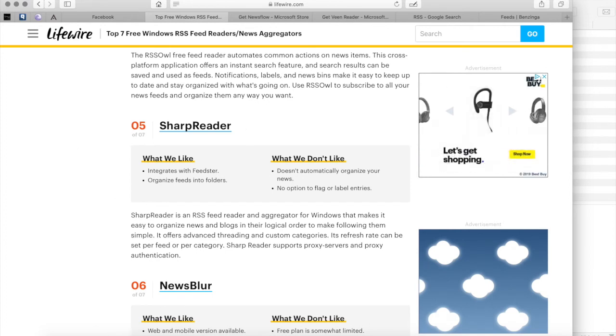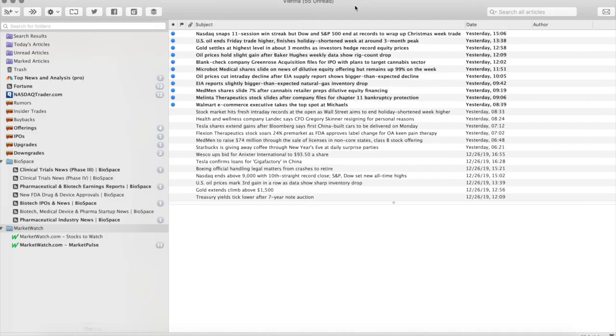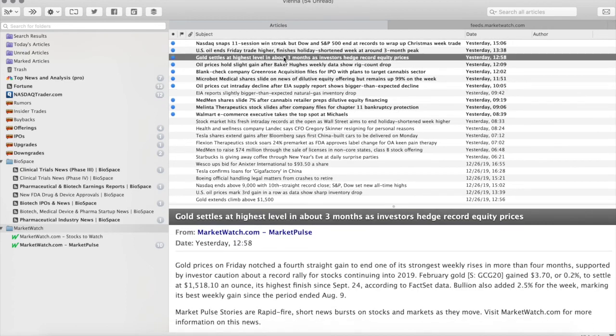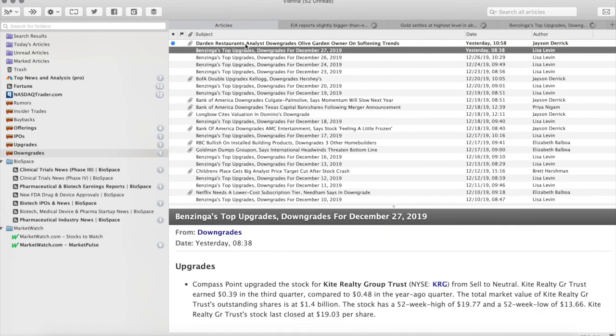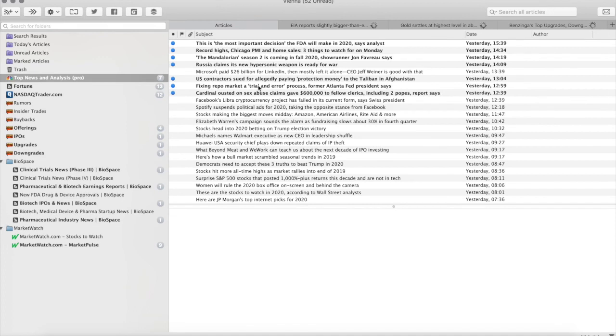Like, I find Vienna very easy to use. I like the fact that it highlights the ones that are new. It's just a very simple little, hey, this is the headline. If I'm interested in it, I will double click it and open it up. Like, let's say I'm interested in this one. And let's say I go to downgrades and I want to read this one.